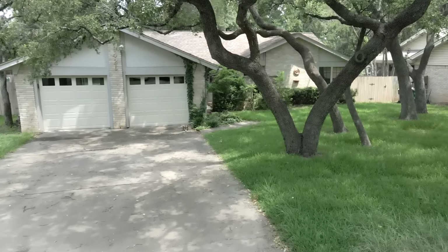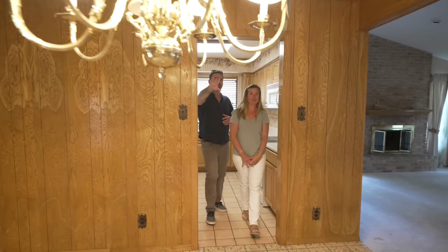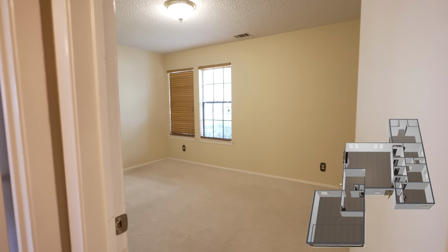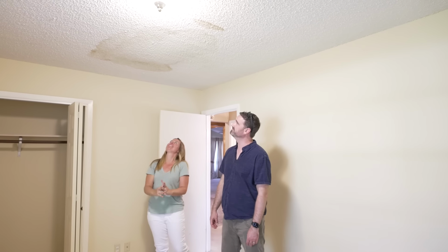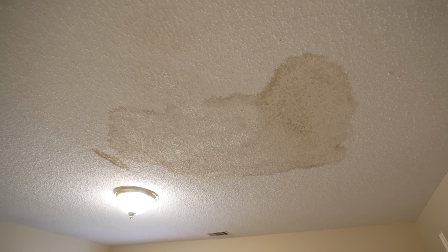All right, so let's go check out those back bedrooms. Coming out of the kitchen here, across the hall of your foyer, you've got these extra bedrooms with the Jack and Jill bath, of course. Bedroom number one, it's that smoker's yellow that we love so much. It's a good size. Got the ever popular water stain on the ceiling. Yeah, hoping that that's maybe just air conditioning condensation, not a roof leak, yeah?